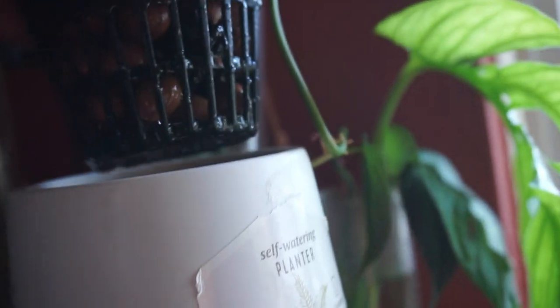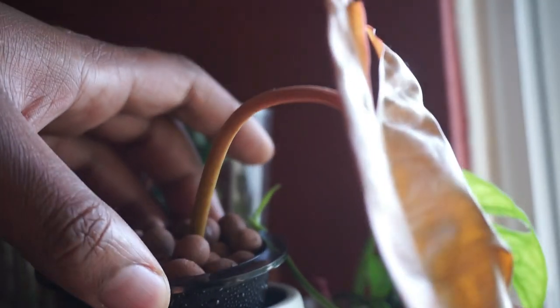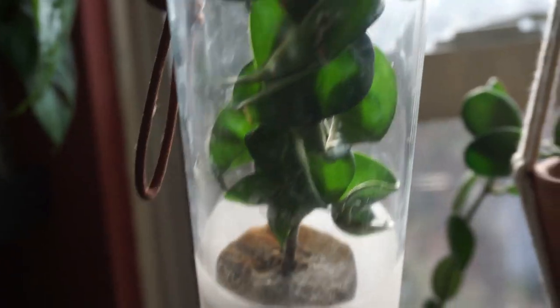It's propagating. Over here I got a Billy Thai cutting, propagating. More Swiss cheese propagating. Actually, I was using this self-watering thing. It's a nice little setup. It came with a wick and everything. And over here, I got a cutting from a Hindu rope, which needs some water ASAP. So we're going to do that now.